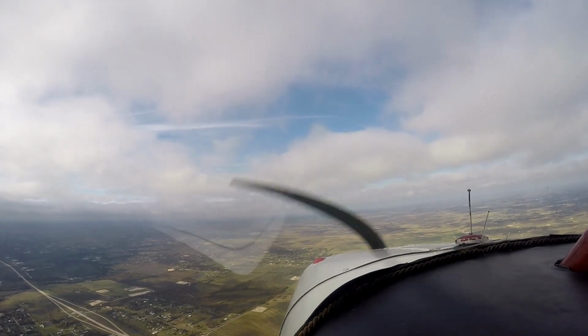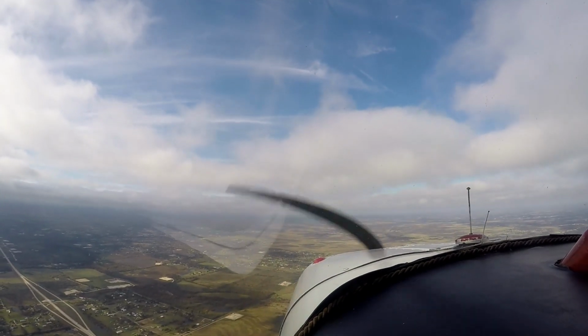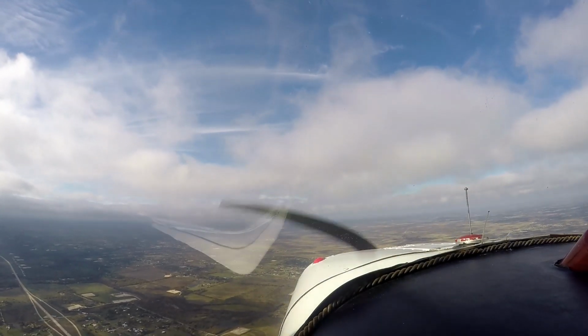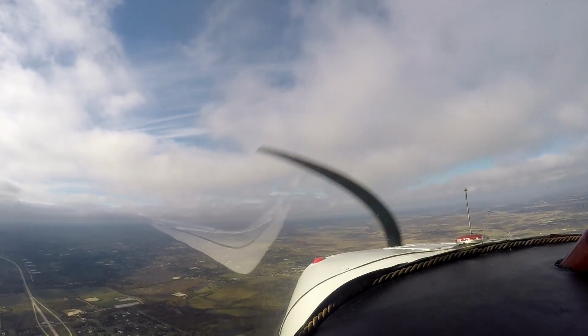Nose up a little bit so we're not descending more. Now we're only, what, 300 feet from what they were forecasting the winds to be at 3,000, right? 33 knots? Yes.